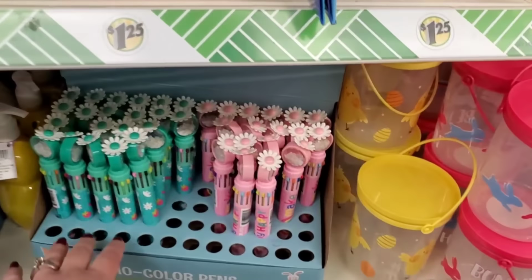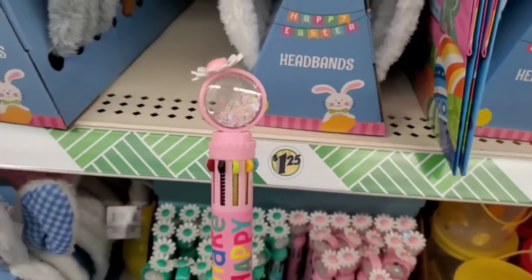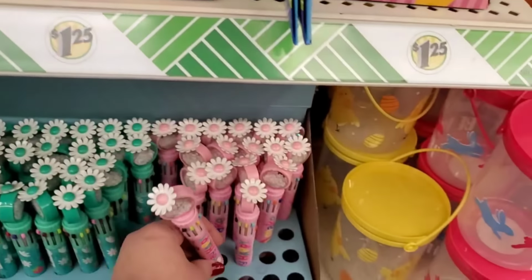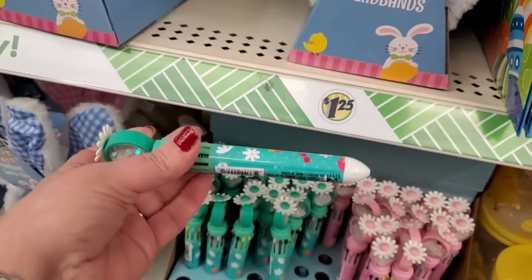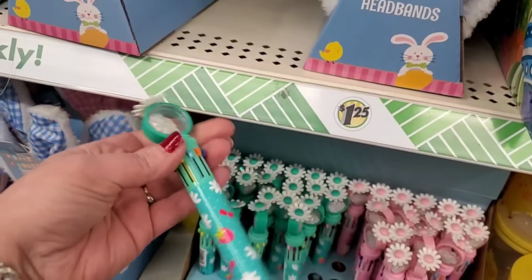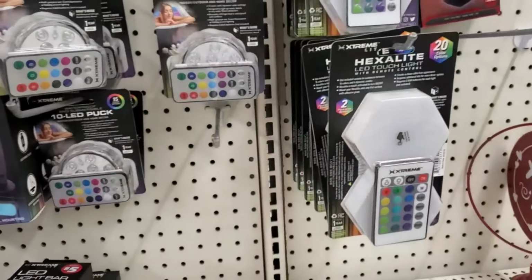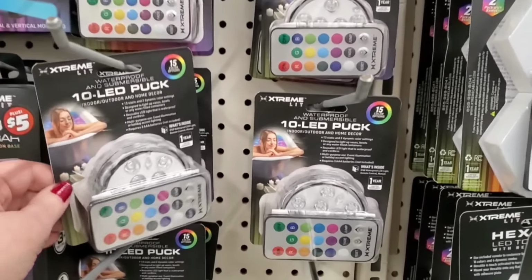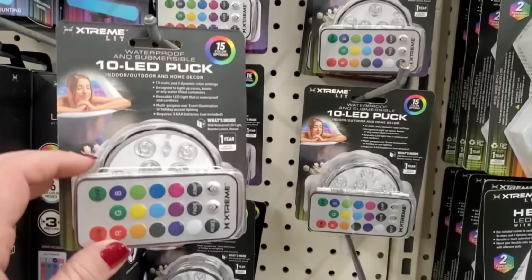They brought back these, Make Today Happy, and this pen certainly does make every day happy. Do you guys see that with all that cool sprinkle and sparkle? And then we have it in blue also. And this one doesn't actually say anything. It just has strawberries. It's so cute. Many of the items in the plus section we've seen, but I love the 10 LED puck that's waterproof.